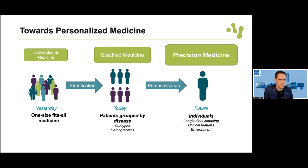So conventional medicine, and we're talking about profiling people over time, and most of the studies have gone from the conventional type of performing medicine into a more stratified type. We understand that people are different and would like to stratify them into different groups, as Stefan showed with different stages. But the true goal for precision medicine and personalized medicine is really focusing on the individual and longitudinal sampling.